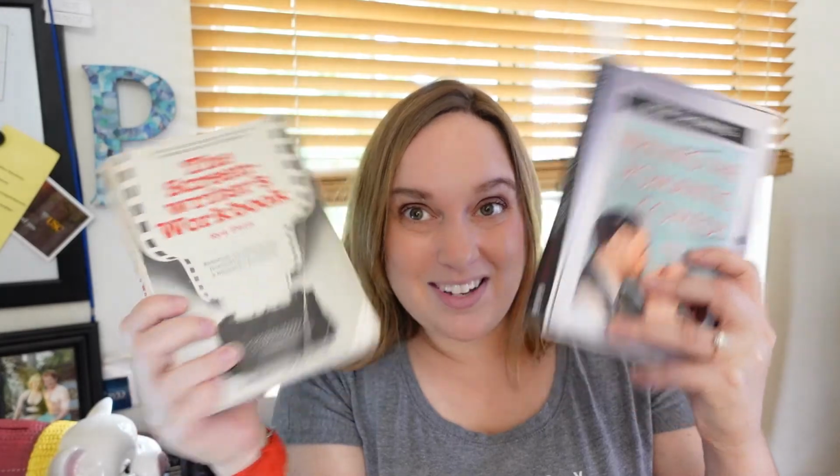But this book is actually great. It talks about scenes in terms of conflict. And that's something that, oh, there goes my tripod. That's something that these two books don't really get into. They're more about finding plot. They're less about the nitty-gritty of what happens in a scene.